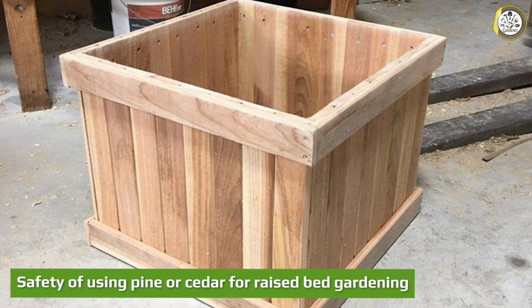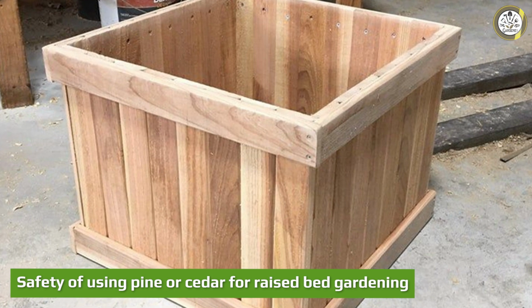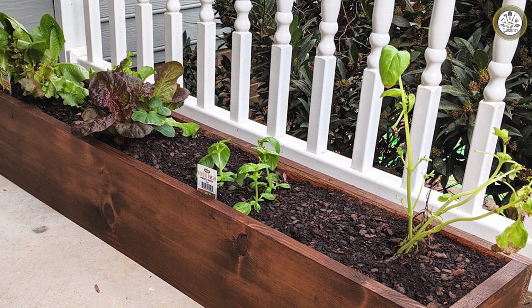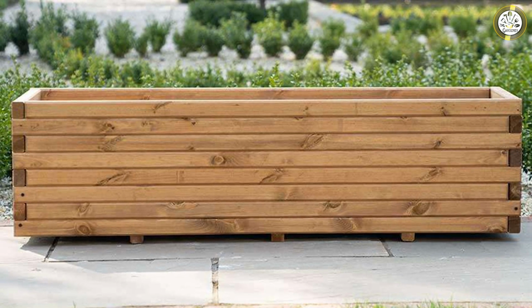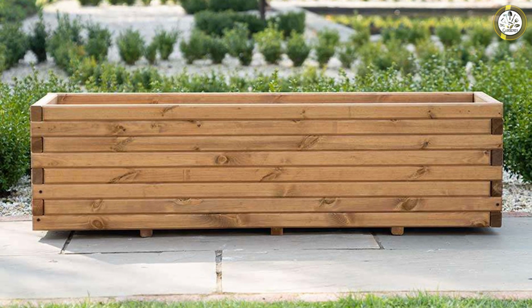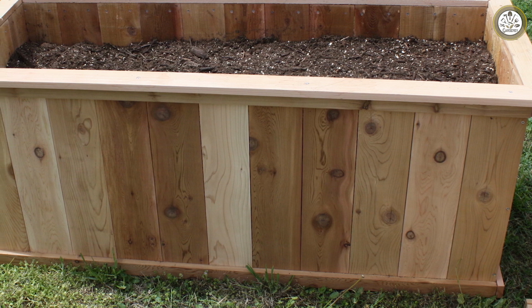Safety of using pine or cedar for raised bed gardening. When it comes to growing vegetables, the main concern is using preservatives and chemicals in certain woods. These chemicals can leak into the vegetables, which is not good for obvious reasons. This is another reason that cedar is better than pine when it comes to making raised beds. Cedar is dense and long-lasting, with no added preservatives, making it an ideal choice for raised beds. Pine usually needs to be treated for longevity.